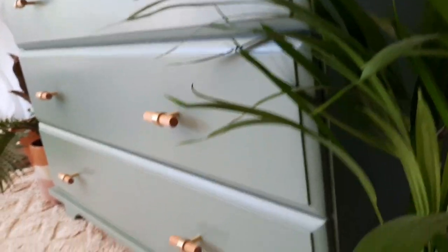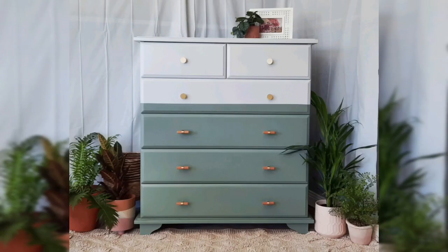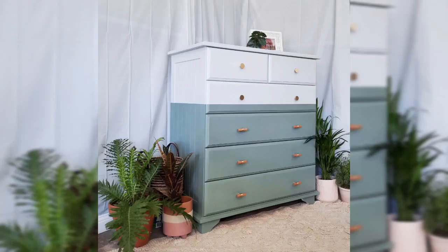So here is the before shot in case you forgot what it looked like, and here it is now, all fresh and looking good.